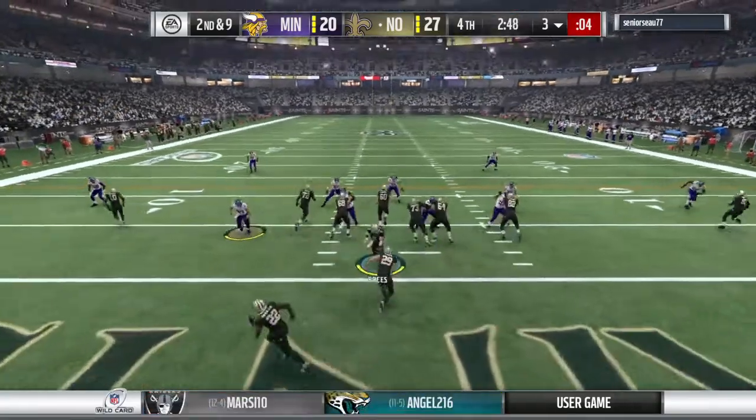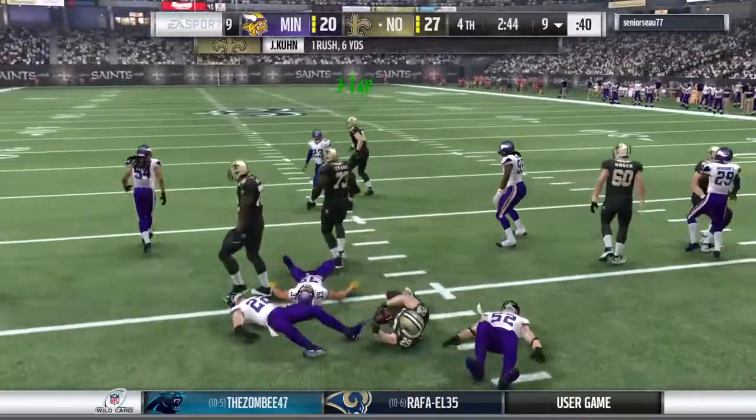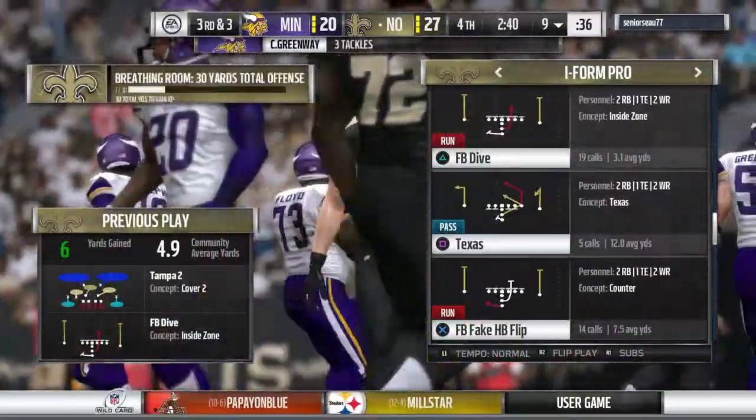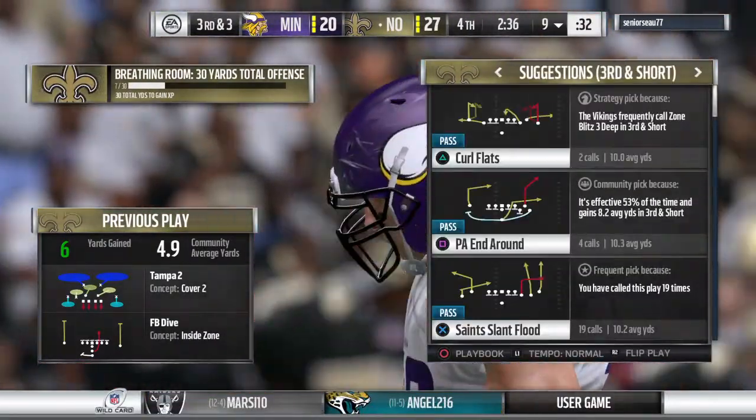Play clock winding down. This is the veteran fullback, John Kuhn. And he'll find a little space. He gets this up near the 10. Give him 6 yards on the carry. It's going to be 3rd and 3 now. And that looked like some pretty easy yardage there right up the gut.